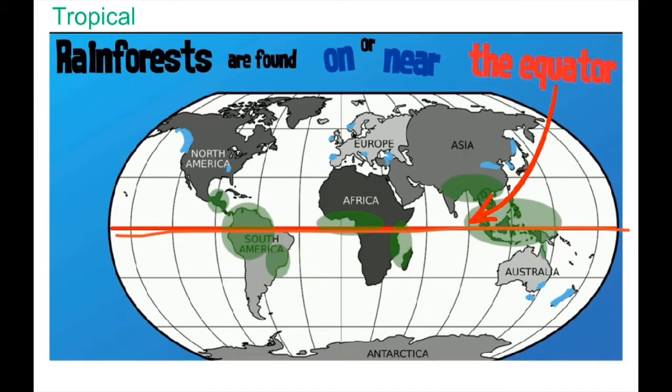So you can see that the tropical rainforests have been circled and colored in green. And I'm circling them now too. You can see that as I circle them, at least portions of most of them are actually running right through that equator. Not all, but many. And they're much closer to the equator than the temperate rainforests. And on this map, I actually did take the little light blue marker color and put those areas of temperate rainforests on this map as well. So where you see light blue, that represents the temperate rainforests. So you can see the difference in their location. So remember, tropical rainforests are found on or near the equator.